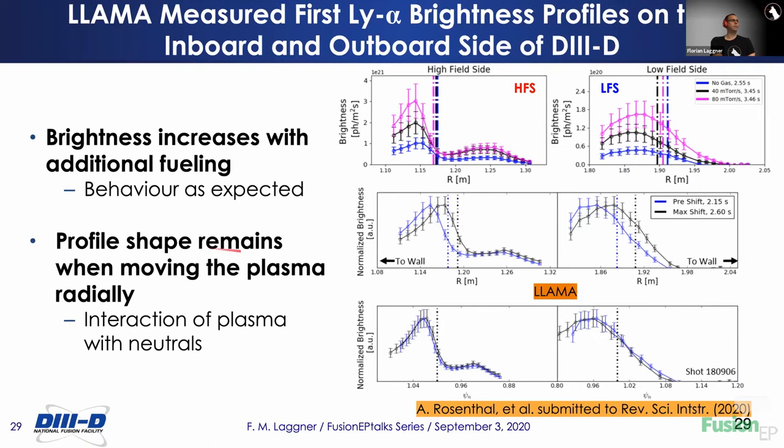Furthermore, the profile shape of these measurements remains the same when we shift the plasma. So here, the plasma shifted rigidly in space. These dashed lines indicate the location of the separatrix. And once you map it to a coordinate system with respect to the separatrix, you actually see that the shape is very well conserved. So this really demonstrates that you are measuring the interaction of the plasma with the neutrals. And in summary, this demonstrates that the diagnostic is actually fulfilling its purpose.